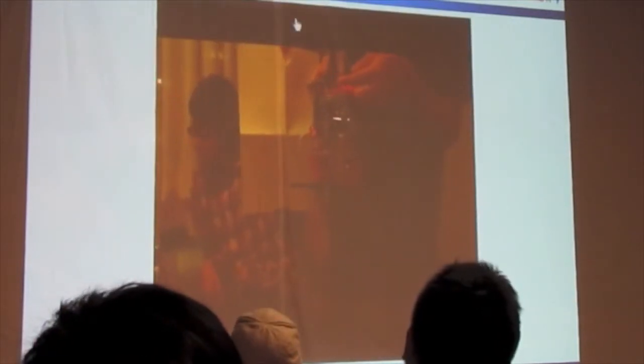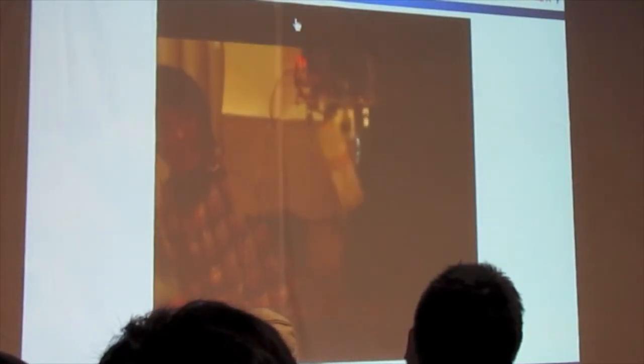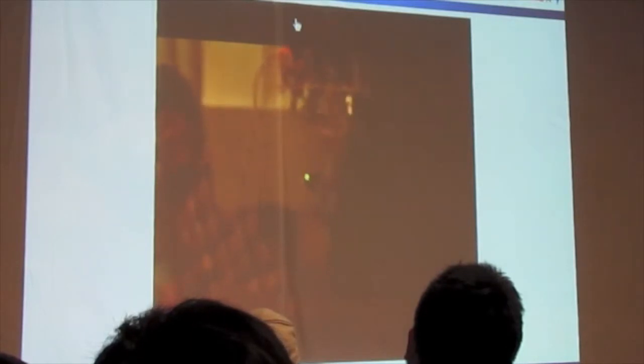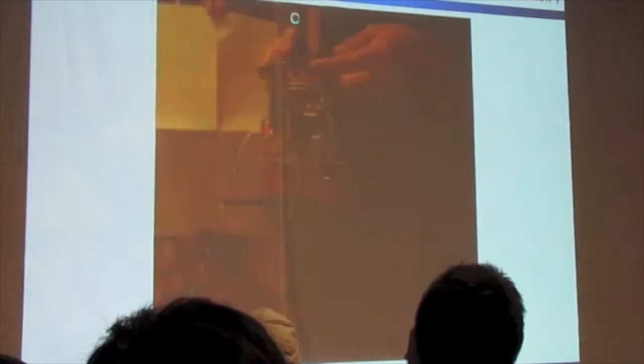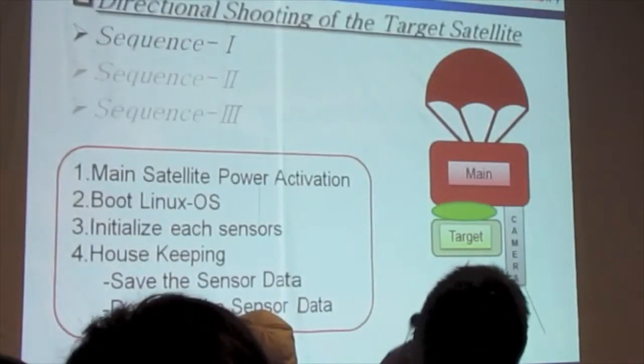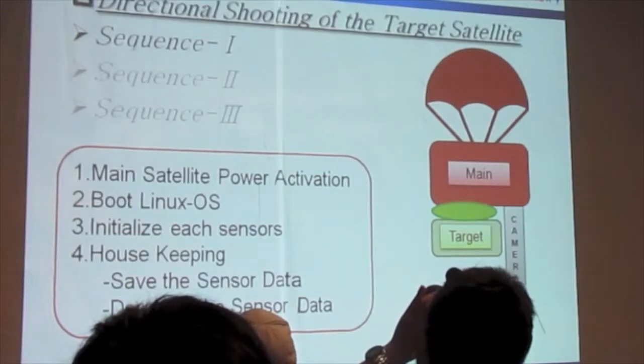And this is the motion mechanism. As you can see, the camera is moving and rotating at velocity. And this is the motion of our concept. Next, in the following slide, I'd like to explain the mission sequence.